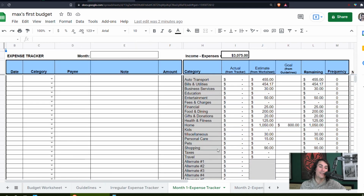This is the not-so-fun part, I'll be honest with you. All right, so if you look right here, month 1 expense tracker. Let's say it is January. All right, so January. So as you have expenses, you're going to type them in.